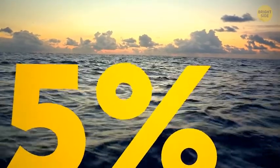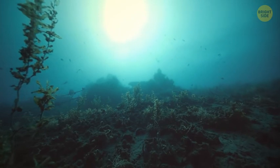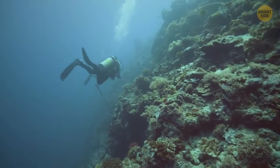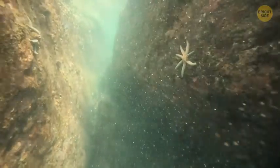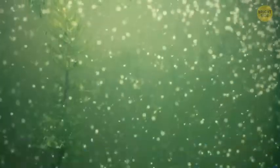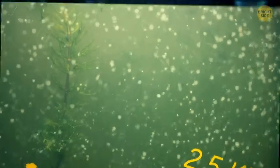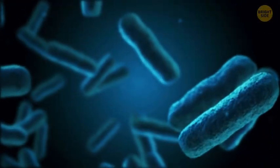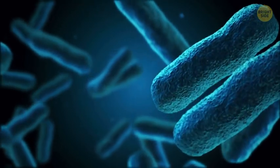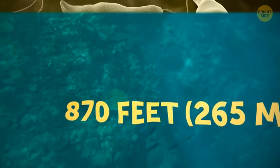We've explored only 5% of the ocean so far. The ocean itself, as well as life below the seafloor, is still a mystery. The sediments that are underlying our oceans are home to different microorganisms that exist even at depths of 1.5 miles beneath the seafloor. There are microbes hidden deep inside volcanic rocks below the seafloor off of the parts of the Pacific, hidden under 870 feet of sediment.